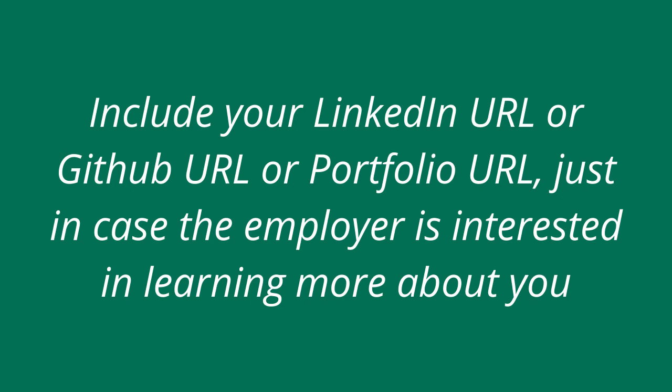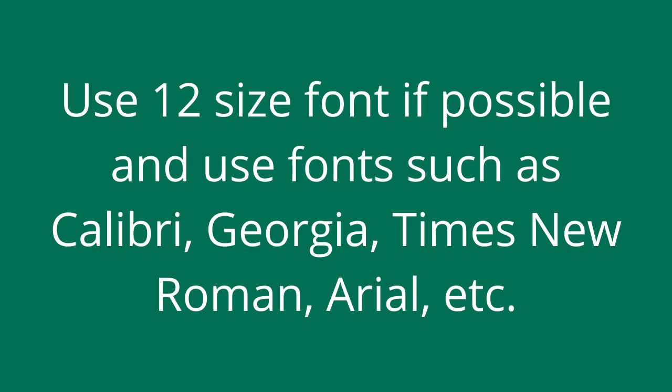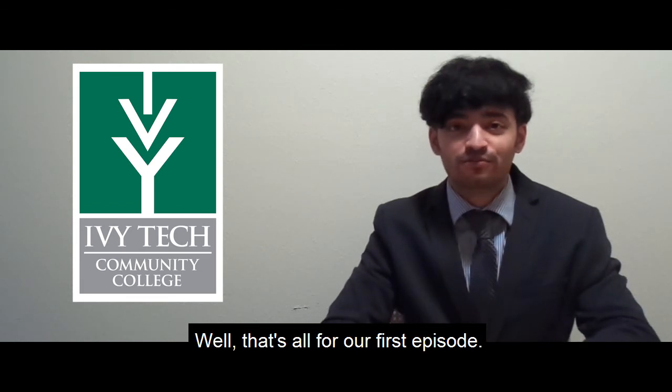Third, include your LinkedIn URL or GitHub URL or portfolio URL just in case the employer is interested in learning more about you. Fourth, keep the margins 0.5 inches on all sides in the Word document and keep the resume one page if possible. And fifth, use 12 size font if possible and use fonts such as Calibri, Georgia, Times New Roman, Arial, etc.